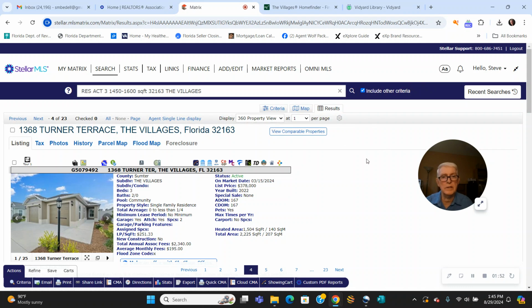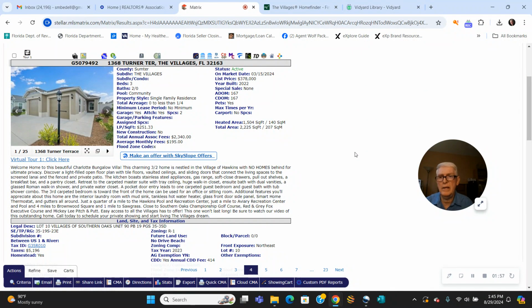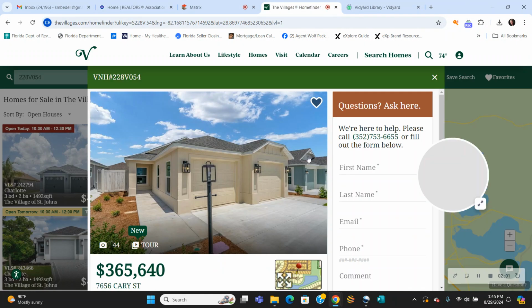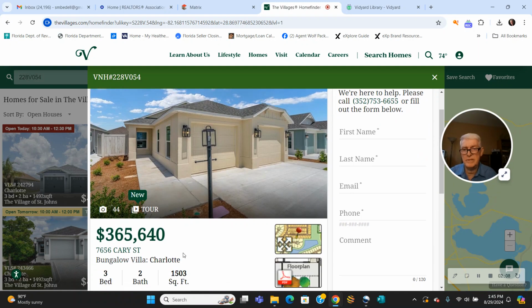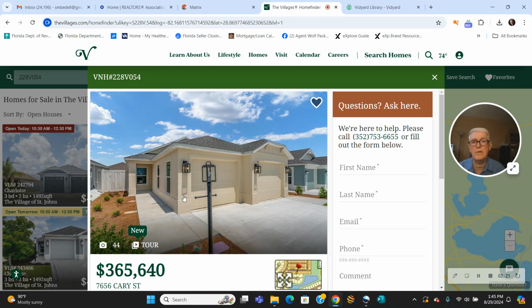So here we go. Let me show you the new one first. How about that? Here I am. We're on the Properties of the Villages website. This is a Charlotte bungalow villa. The other house is also a Charlotte bungalow villa. Both of these are located south of 44, in what we call the newer section. All righty, let's take a look at what we got here.